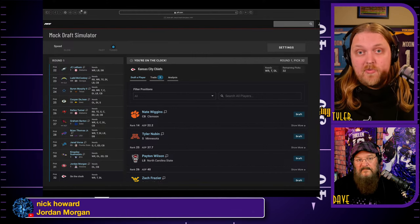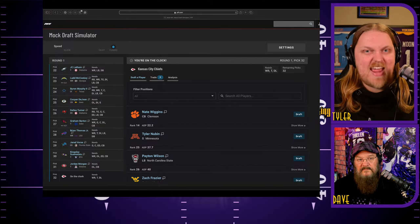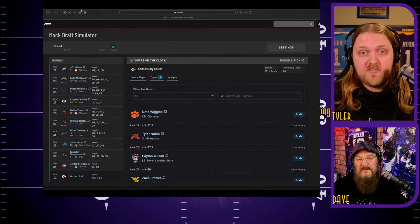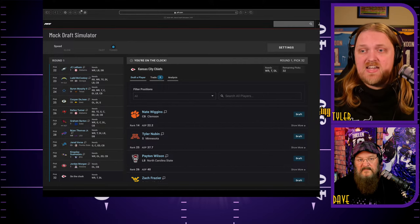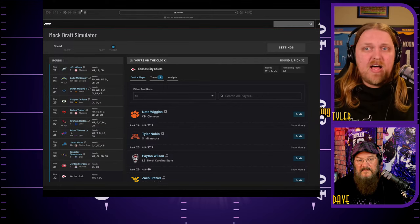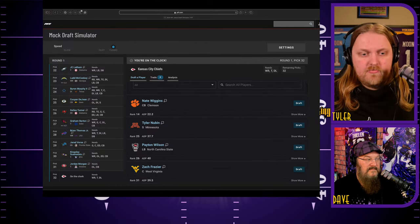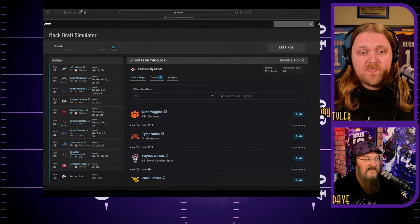they could probably use a cornerback, but they really love their corners to be able to tackle. And having corners that can tackle is such an important part of that Steve Spagnuolo defense. I don't think Nate Wiggins really fits that. I don't think Ennis Rakestraw Jr. does either. Kool-Aid maybe, but I'm not sold on it. So we're going to, Dave, let's pull up wide receivers because I think wide receiver is a need for them.